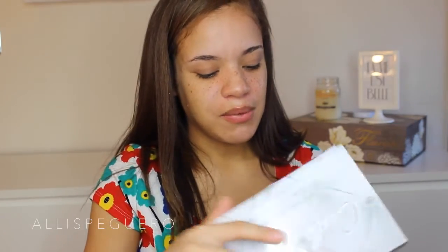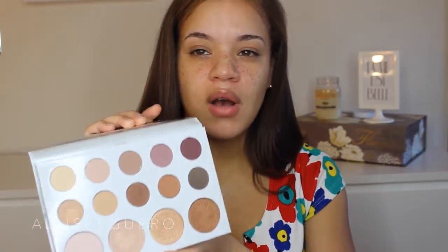So I bought it and I got it. And I haven't used it. This is my first time using it right now. So I wanted to play with it a little bit. It does have really, really beautiful colors.